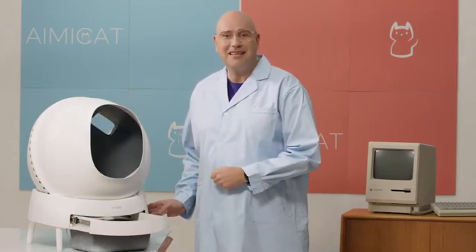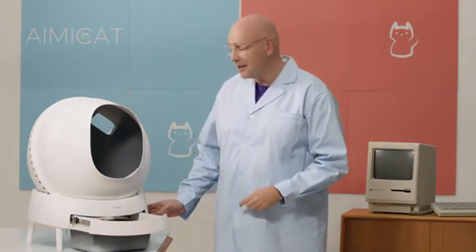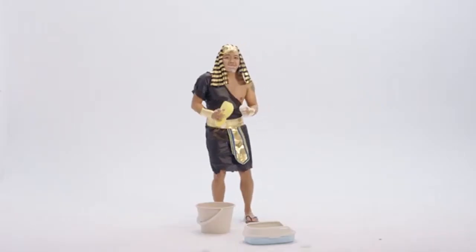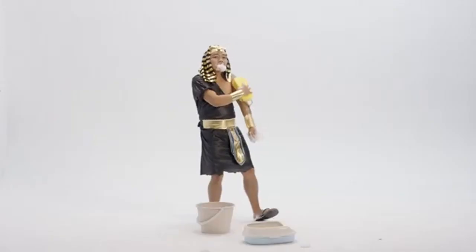Wait a minute. How easy is it to clean? Super easy, in fact. Just use the one-click cat litter change button, located here. And the cat litter will empty into the lined bin. Should you need to, just pop off the top and spray it down. Ugh. Sorry about that.